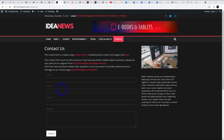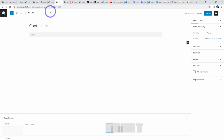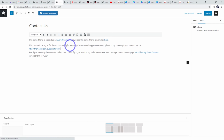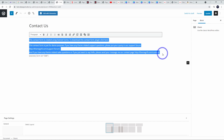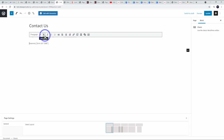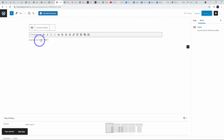And for this stuff here, we can actually edit the page. It says this contact page is Everest forms and blah, blah, blah. All we have to leave in here is that little code that has our Everest form ID on there. There we go. That's all we need. Just leave that like that.